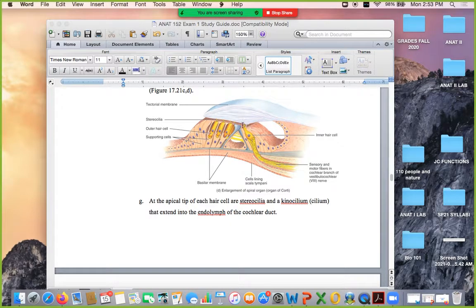And we also have an inner hair cell. So these are the outer hair cells that are going to be connected to the tectorial membrane on this side. We also have that inner hair cell, which is going to take that information that comes from basically the change in angle of these hair cells based on how the tectorial membrane is vibrating or moving. And then that's going to get sent out through the cochlear branch of the vestibulocochlear nerve.